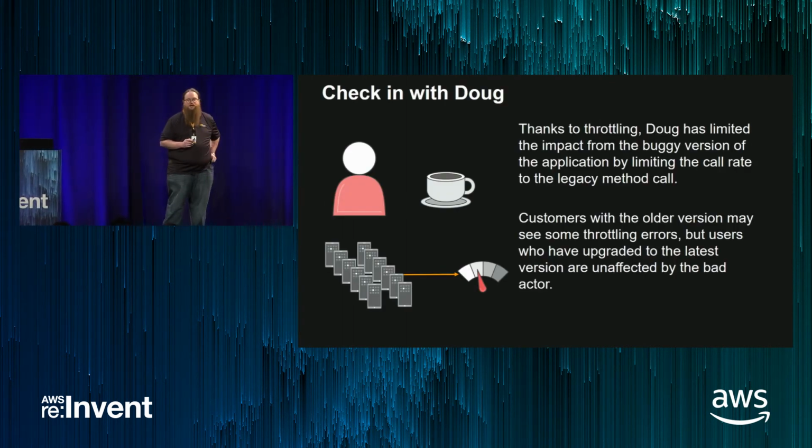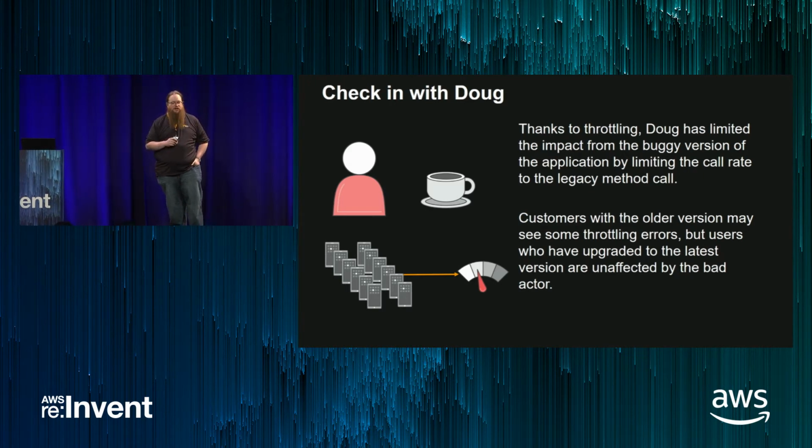So checking back in with Doug, now that he's been able to throttle the bad API, his production customers' traffic is getting through. They're no longer getting errors. The reviews are starting to improve, and the customers that are using the old buggy version are going to get some 429s, sure, but those are beta customers that he can do some soft touch with and get them to upgrade to the new production version of the app.